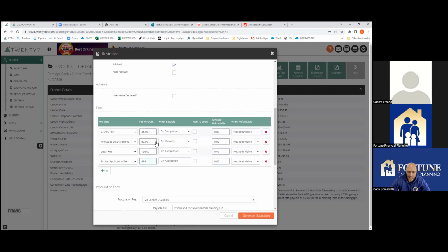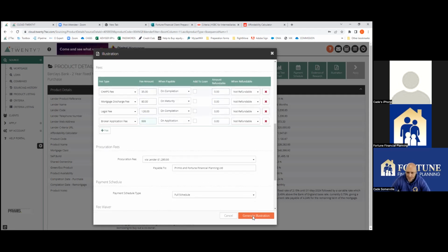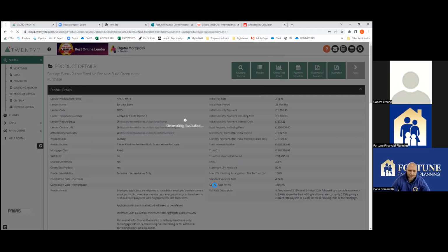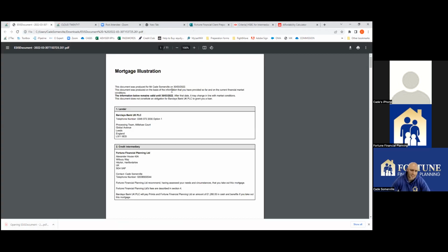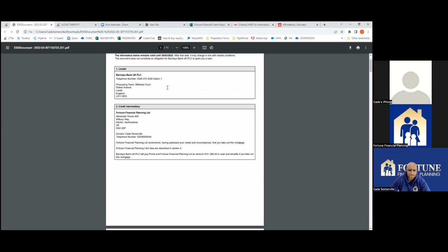Once you've done that and you're happy with the fee structure and whether you're adding certain fees to loans, what you'll do is hit generate illustration. And that will simply produce a PDF document that you'll see popped up in the bottom of my screen over here. I'll click on that, and there is an ESIS mortgage illustration. Where do I sign? Brilliant.